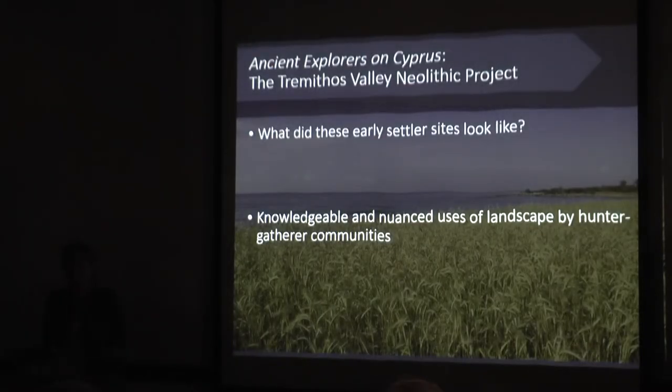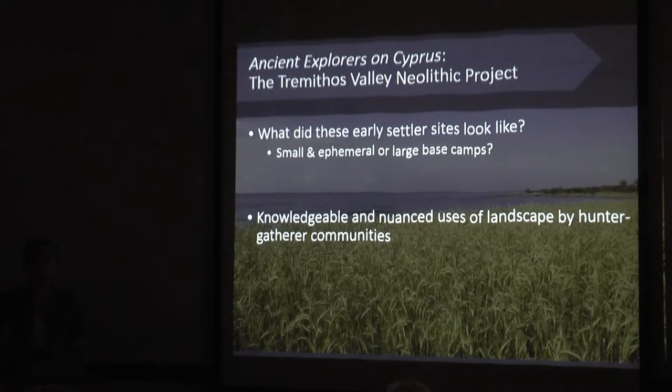So my project, to finally get to this, is focused on some of these early or ancient explorers on Cyprus. So what do some of these very early sites look like? We have some tantalizing clues along the coast as well as inland, but we don't really have a good sense of whether they might be all considered small and ephemeral, or whether there might be any larger base camps. I should also note that there's a good chance some of these sites are underwater, and so in future we plan to build an underwater component into this work.